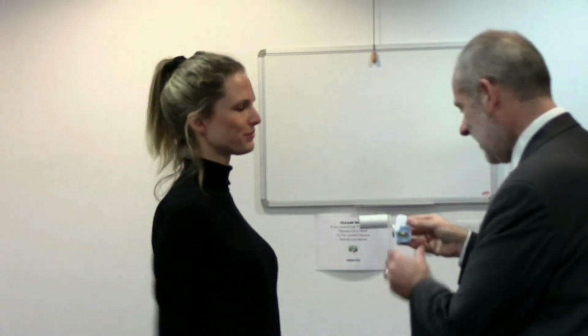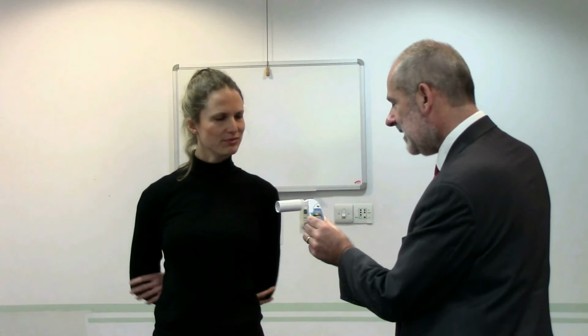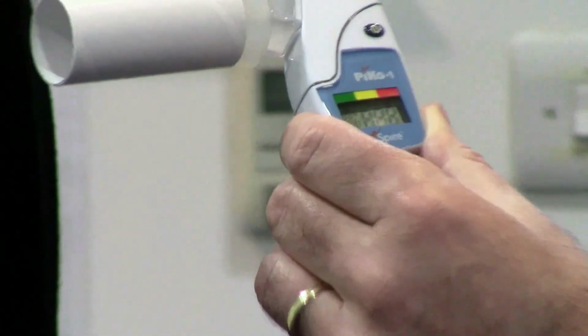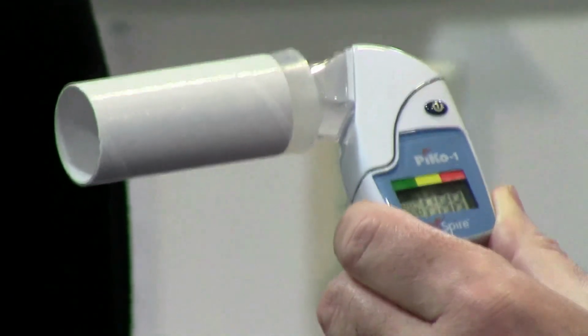Good. So, we got a good test on that occasion, and the forced expiratory volume in 1 second, FEV1, is 4.4 litres, very good, and the peak expiratory flow rate is 502 litres per minute. So we just need to have one satisfactory test, and then we write those results for the peak expiratory flow rate and the forced expiratory volume into the record.